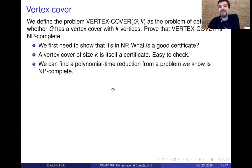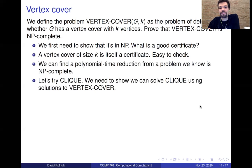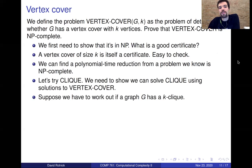So one suggestion was clique. Let's try clique. We want to show that we can solve clique if we could solve vertex cover. So suppose we have to work out if a graph has a k-clique. Again, it's important to remember which way you're going here. We need to reduce clique to vertex cover, not vertex cover to clique. We already know that everything in NP reduces to clique because clique is NP-complete. We need to show that clique reduces to vertex cover.